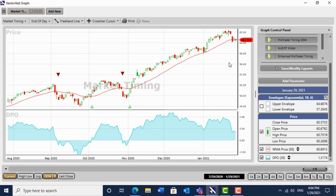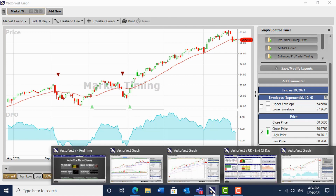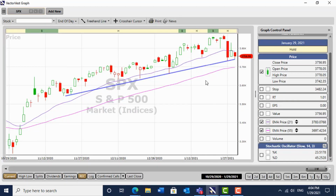The market sold off strongly after the close last night in the US, and in fact has opened up this afternoon. If we have a look at the S&P 500, we can see this fairly obvious trend line somewhere between the 21-day and the 55-day moving average still holding the market, and it looks to me as if the low of today so far has been defined by that simple trend line.